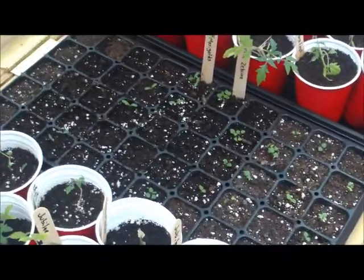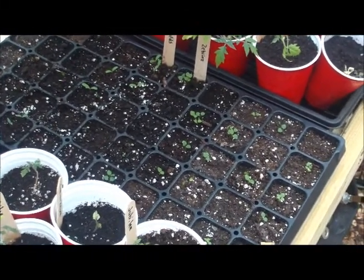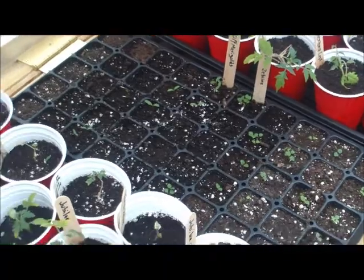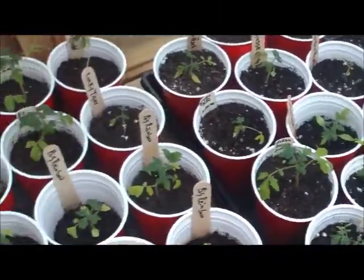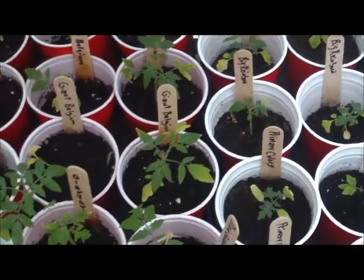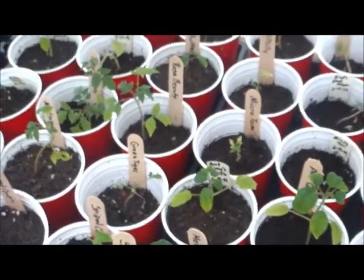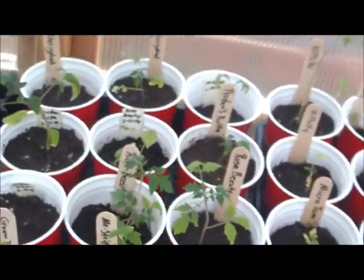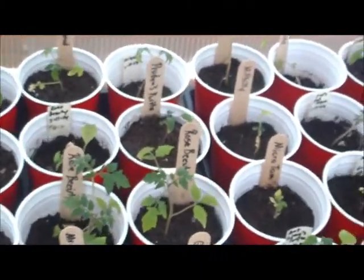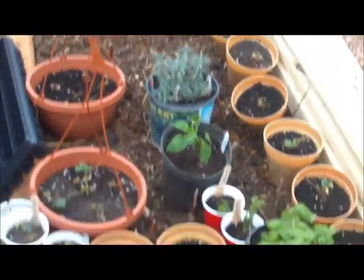Right there I have some flowers started, zinnias and some marigolds. Then we got some maters growing here. And I've got a ton of tomatoes. I've got about 250 varieties growing right now. Trying to walk and pay attention to what I'm doing so I don't fall.